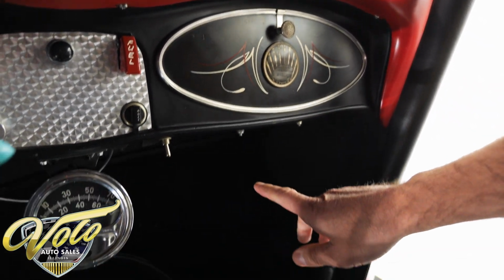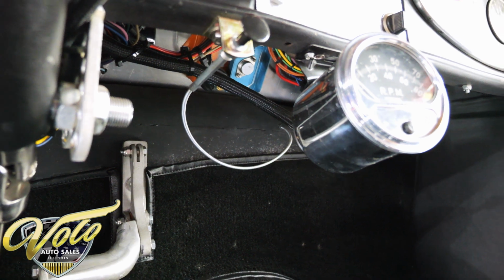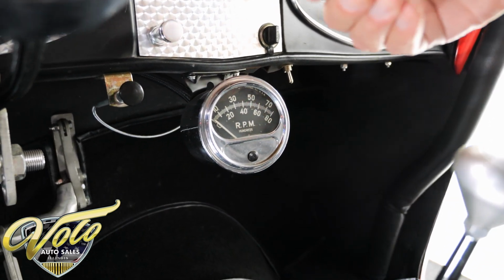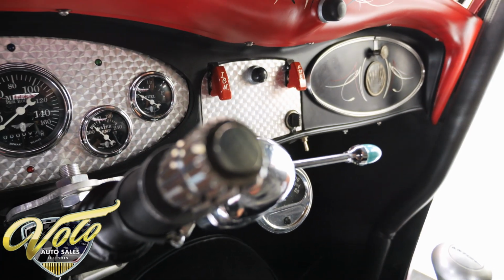I don't know if you can get the camera to look underneath there, but it's all rewired. Has a push-in fuse panel. And then a vintage style tachometer, even has a little pinstriping on it. The vintage style turn signals, they are functional, they do work.